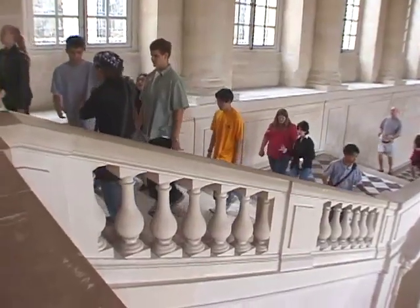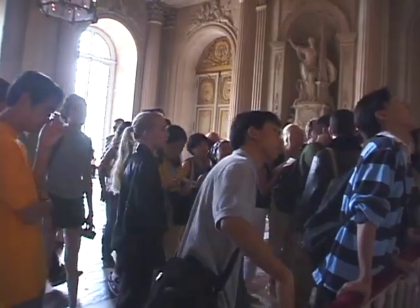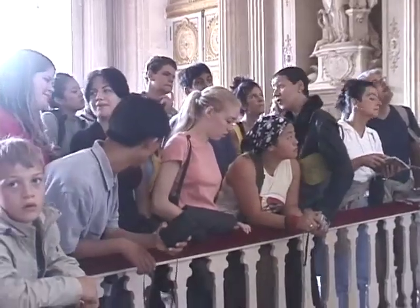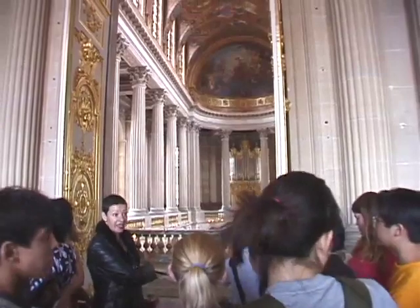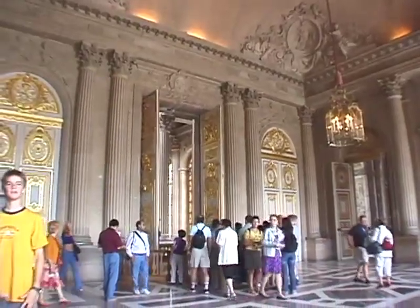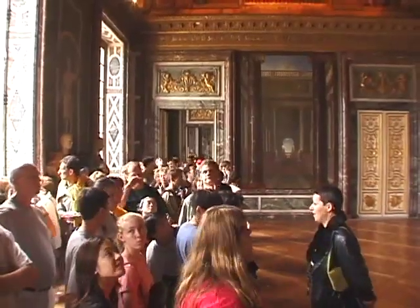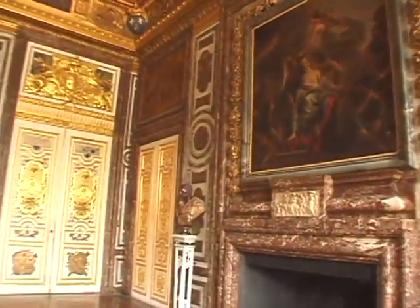And one of the first things that we're going to have a look at is the Royal Chapel, designed in part by Mozart, who was the chief overall architect of the Palace of Versailles. This was Louis XIV's private chapel. There's 2,000 rooms in the palace. Of course, we're not going to show you 2,000 rooms. The main visit usually goes into about 20 different rooms.